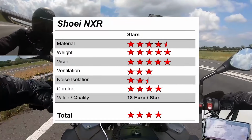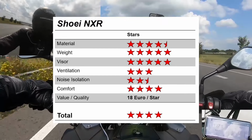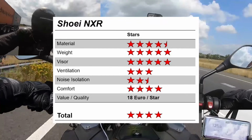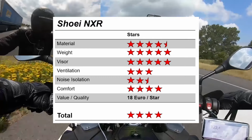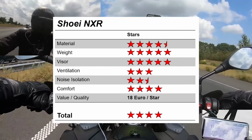Having seen its performance in the road test, and taking into account its other features, we give the NX-R a total of 4 stars out of 5. This puts it on the same level as the Corsa R, but with each star across the 6 categories costing only €18 at the NX-R's recommended retail price of €430, you are getting the same quality for less money.